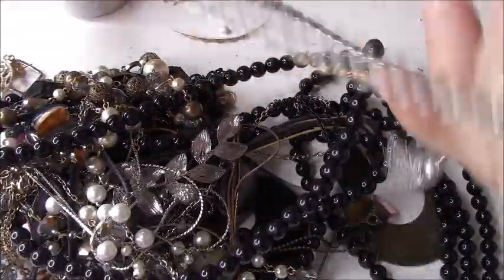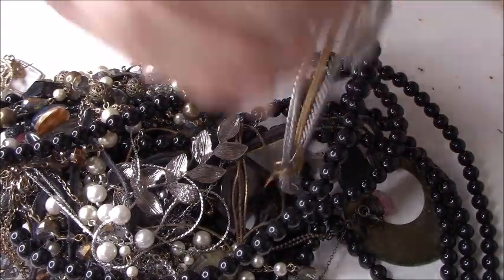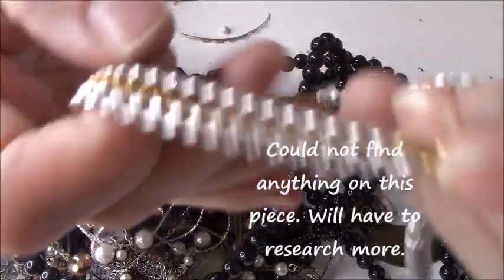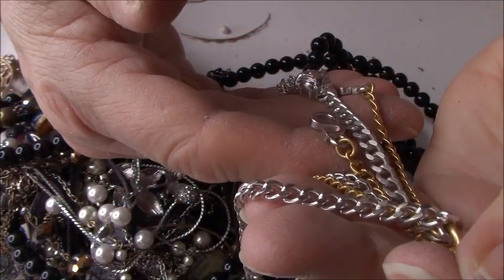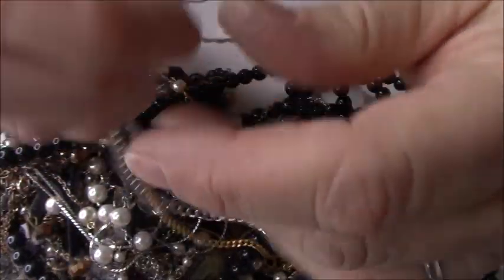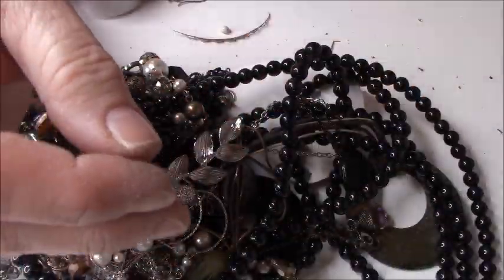Alright. Here's a piece. It has a clasp there. Oh, this is a bracelet. It's a 3-strand bracelet with a tassel, and it has a JS on it, or a TS. Is that a J? A JS. Now, I don't know if that's somebody's initials or a brand. I don't know. But the tassel's gorgeous. So we'll have to check that one out.